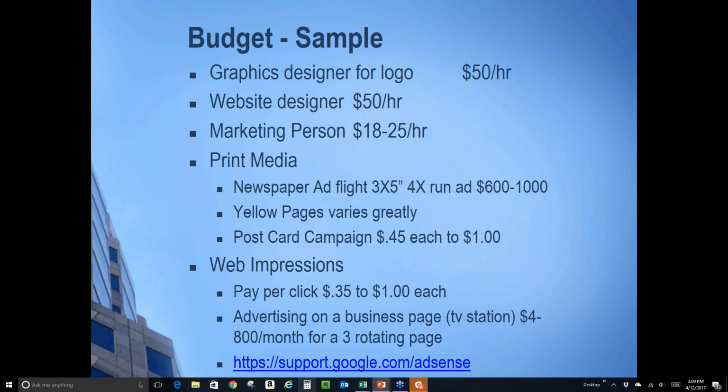Postcard campaigns, they're between 45 cents to $1. The nice thing about postcards is you can actually get very specific with who and where you're marketing. And web impressions, or SEO, those pay-per-clicks between 35 cents and $1 each. They can sometimes be a little bit more depending on where you're at, what you're marketing, what your target is.